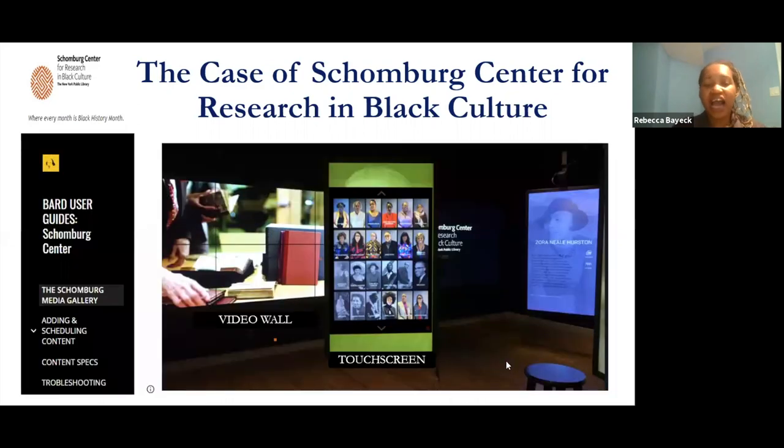So here is how the Schomburg digital environment looks. When we have our digital exhibition, we call this place a media gallery. You have a video wall, which I'm going to show in the next slide. You have four touch screens.